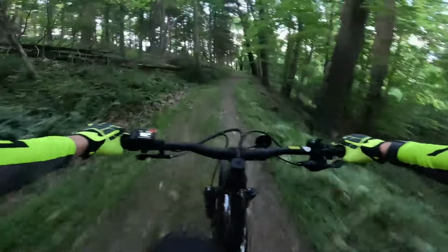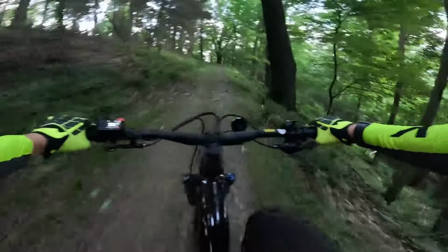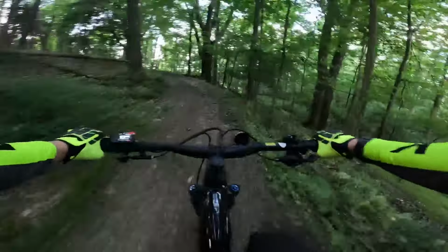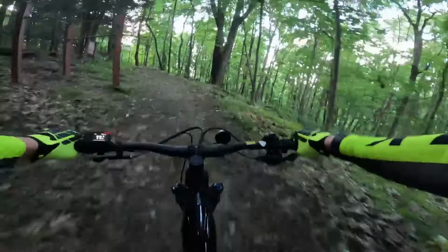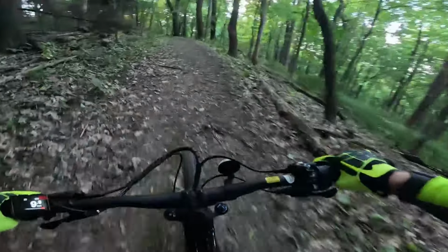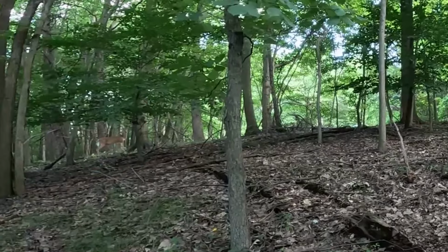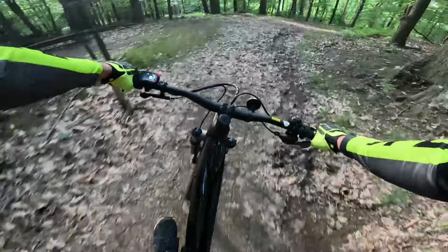This is beautiful. E-bikes for the win. I'm still winded, I'm still kind of gassed, but this is beautiful. Climbing this with ease. But you know, it's about the journey. I'm getting up here. You guys see that? Right there? Hello, sir. Downhill, baby.